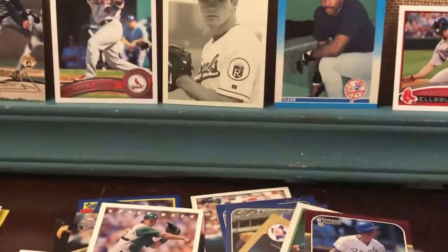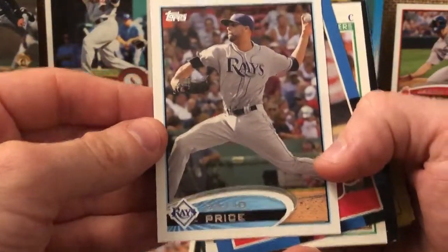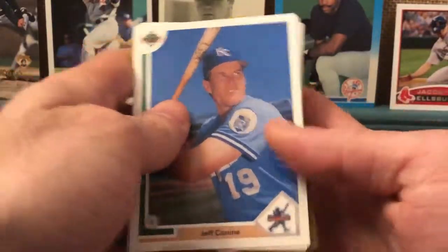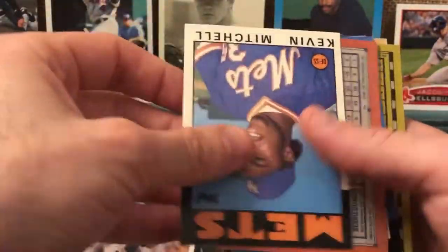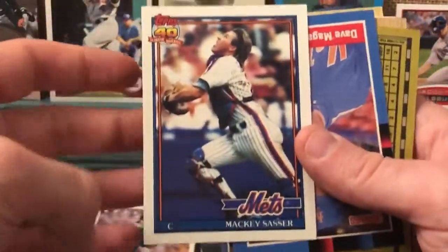Sorry, my camera work is all over the place today. Here's David Price, back on the Rays. That's a nice card. Okay. I'm just going to stop when I see something interesting. Jeff Conine, rookie. Here's one of these Kevin Mitchell. I like Kevin Mitchell. I don't know why. Oh, two Mackie Sassers. You can't go wrong when you get two Mackie Sassers in one box.